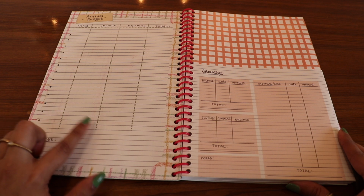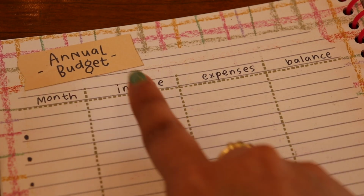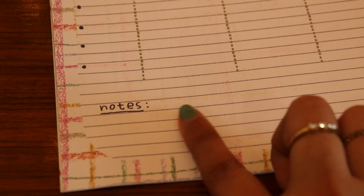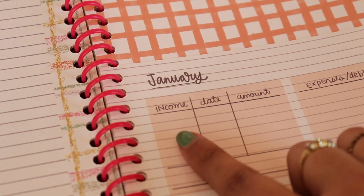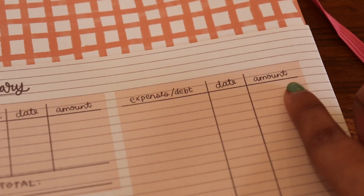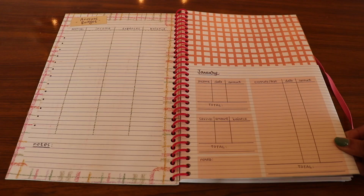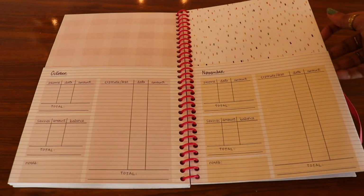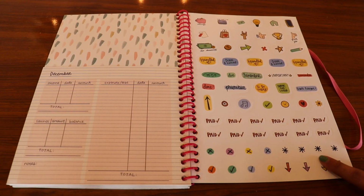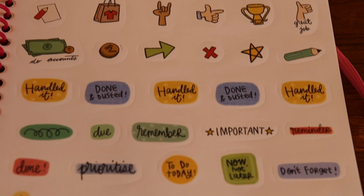This is all really cool honestly and gets me actually excited to plan my finances. There are little pockets to store your bills and receipts and other financial paperwork. You even have space for your financial summary for the month, income, savings and expenses. And at the end, my favorite part, which is stickers. I love that the bill organizer also comes with stickers. It is so thoughtful. I love it.